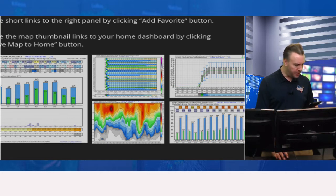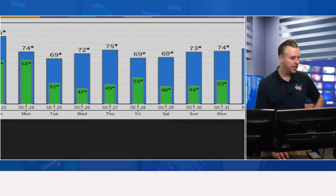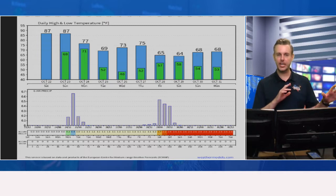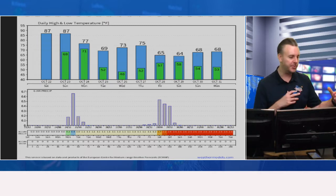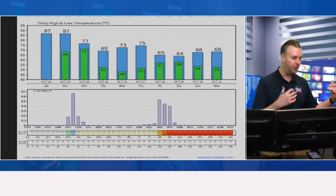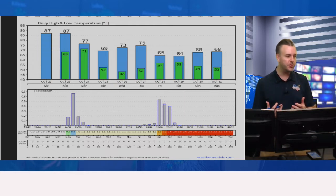Okay, so from there, let's do this. I want to come over and look at the raw numbers, and we're going to look at the European model first. When we were looking at that 850 millibar chart and seeing the different colors, I said, I promise we don't just forecast off of that, we'll look at the real numbers. That was kind of a visual representation of what we're looking at here now.